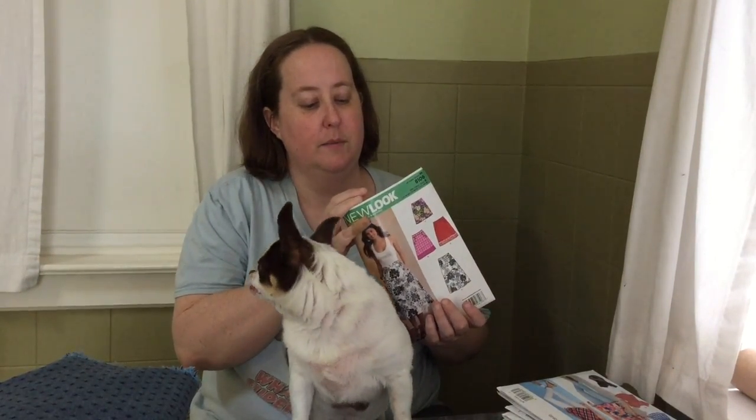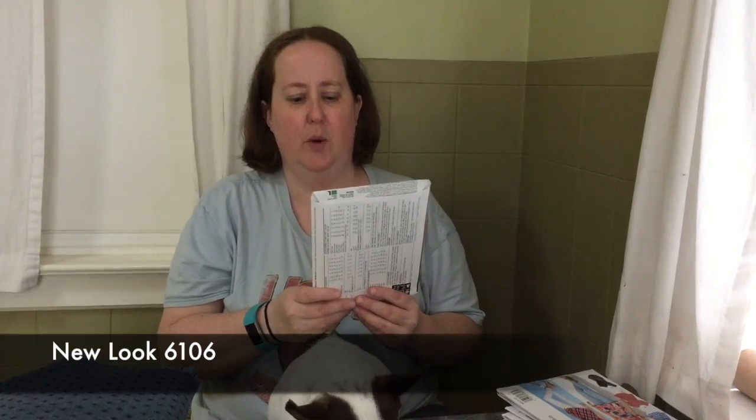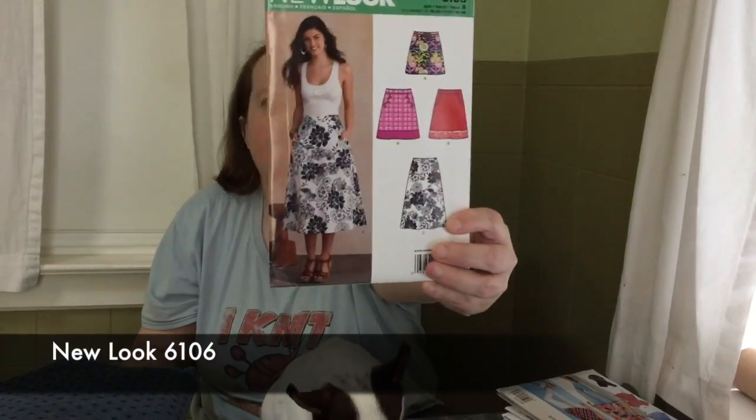New Look patterns at Joann's are $3.99. I don't know what the regular price is, it's not on here. Yeah, it doesn't say. So $3.99 may be the regular price, which is a pretty decent price for a pattern. But you can use your 40, 50, or 60% off coupon if they have one. So I used a 40% off coupon on this, and this is a skirt. And the number is 6106.